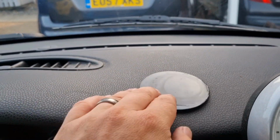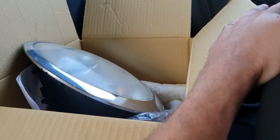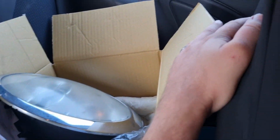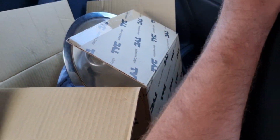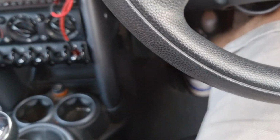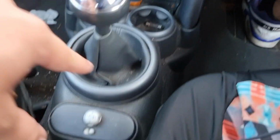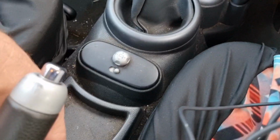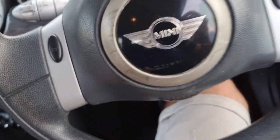It did have a phone holder, I need to take that out. It's got a spare headlight, I don't know why they actually got that. I've not actually looked. 137 quid they paid for a headlight. Jesus Christ, the interior is really clean inside. So I'll show you the outside now. I think this must be the chili pack, because it's got aircon, electric mirrors, tyre pressure monitor, all that jazz.